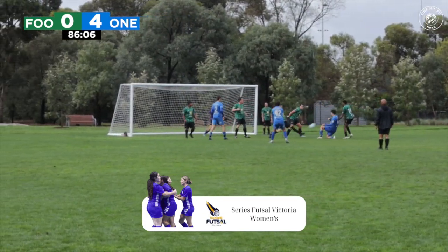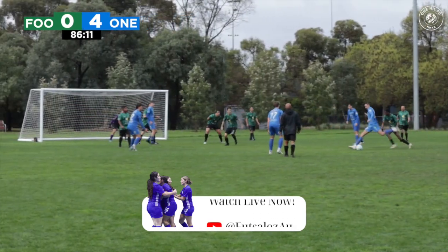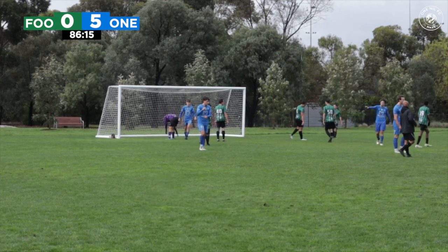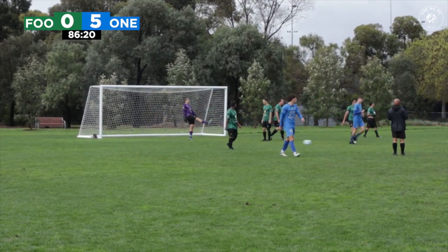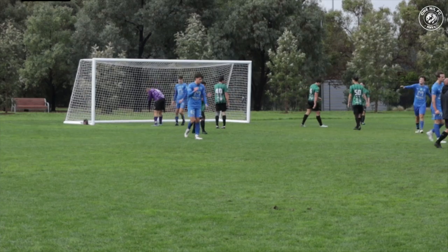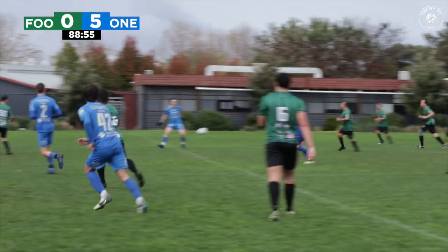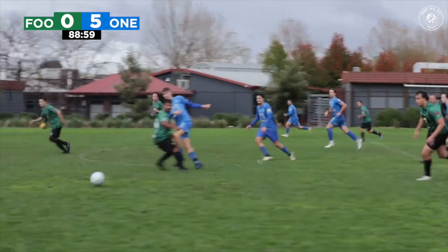Kian looking to make it 5. Steph, probably looking for a shot. Went straight to the keeper, but it's a goal anyways. On the rebound from Mitch Barnard Brown, last season's top goal scorer for the club. Oh, well, it looks to be a supreme away day yet again. The side affiliated with West Preston.